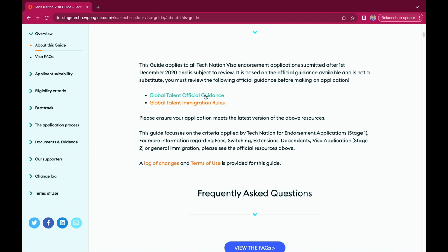So there is an official guidance by the Home Office, and there are global talent immigration rules. Like there are several rules that the Home Office has actually put in for the global talent, and this is where you can access it. You can check it if you want it. So they are saying that please ensure that your application meets the latest version of the above resources. So they are saying that TechNation updates their things. They update their guide.